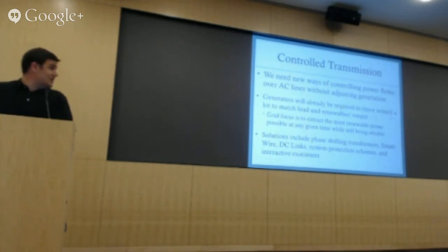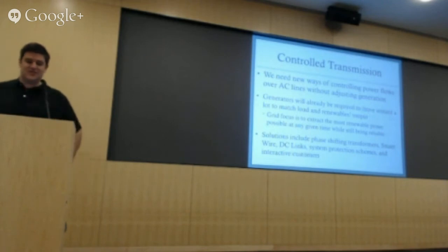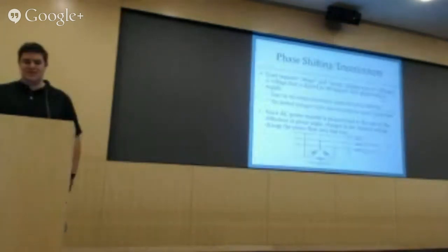So there are a few different technologies that allow this, and I'll be talking about them now. There's phase shifting transformers. There's a company called SmartWire, and we'll talk about that type of technology. There's also DC links, system protection schemes, and then of course interactive customers, which we'll get to as well.